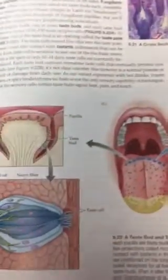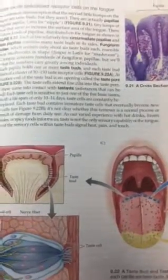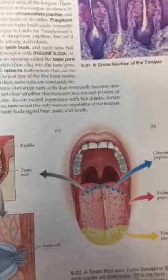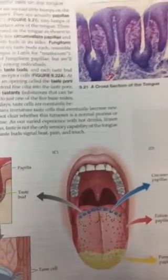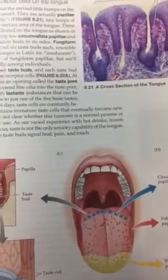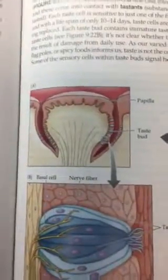Taste excites specialized receptors on the tongue. Papillae are the little bumps on the tongue, and they are lumps of tissue that serve to increase the area of the tongue. There are 3 types. The circumvallate papillae and the foliate papillae contain many taste buds on their sides. The fungiform papillae contain only about 6 taste buds each, and they look like little button mushrooms.